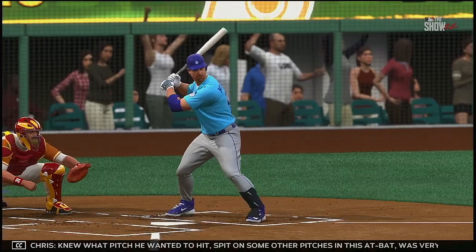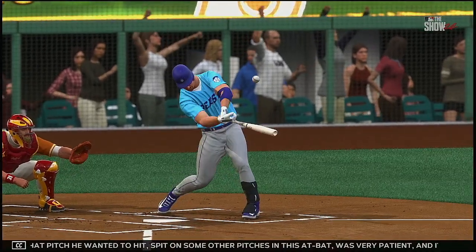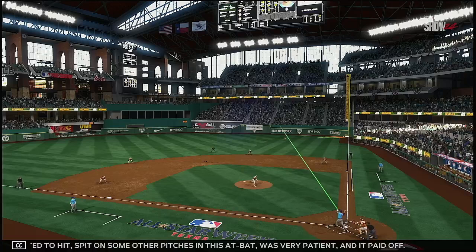Knew what pitch he wanted to hit. Spent on some other pitches in this at-bat. Was very patient, and it paid off.